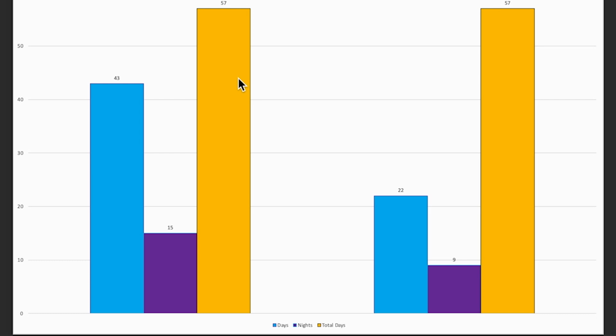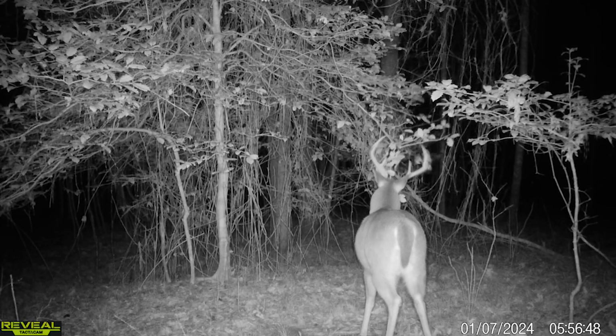Again, 57 total days from December 14th until the end of season, February 10th. The does, 22 times in daylight, 9 times at nighttime for 57 total days. To me, that is pretty remarkable and telling of what I've seen with 2 boss buck feeders, slap full of feed all the time, of the mature deer not going to those. I ain't gonna say hardly not at all, but hardly. The daylight activity around those feeders was very minimal.